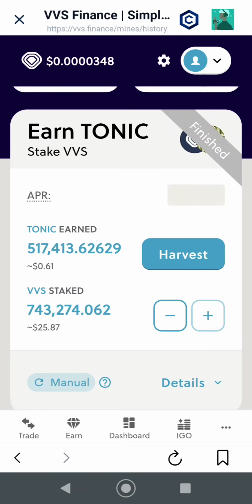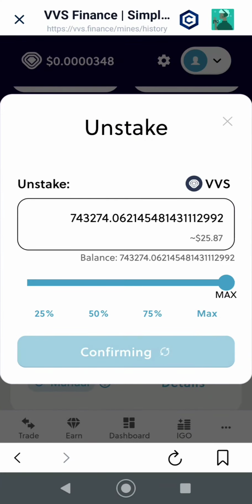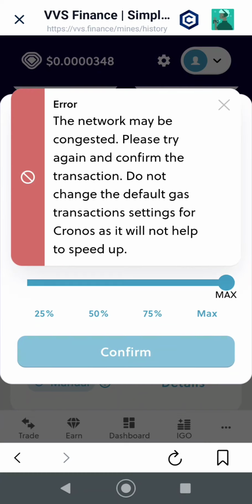So, first thing we gotta do is harvest. Now, it's unfortunate that it only made 61 cents because it's going to cost a crow to harvest. So, I didn't really make much. So, I'm going to unstake everything. I'm going to confirm. And it's going to cost 0.61 crow to unstake. So, this is a net loss for me, unfortunately. Hopefully in the future, I will be better at doing this calculation because I thought I was going to hit the break even, but I didn't.